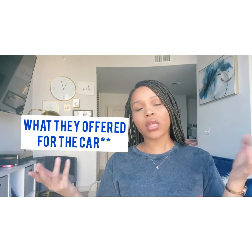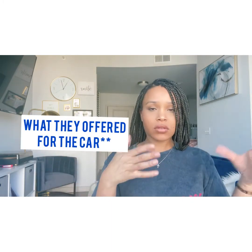Another thing to look for, they'll look at your engine and see if you kept up with it. They'll also look at the tires, see how bad the tires are, if they're going to have to replace them. They're looking at these things because that's going to be an additional cost that they'll have to make. So they're going to deduct that from what the car may actually be worth because they'll have to get it fixed.